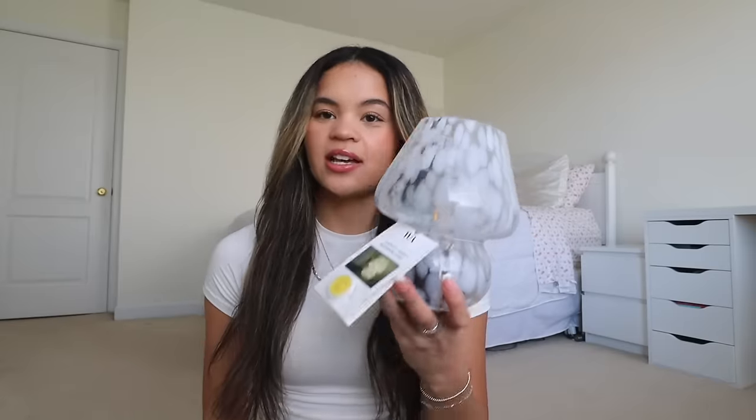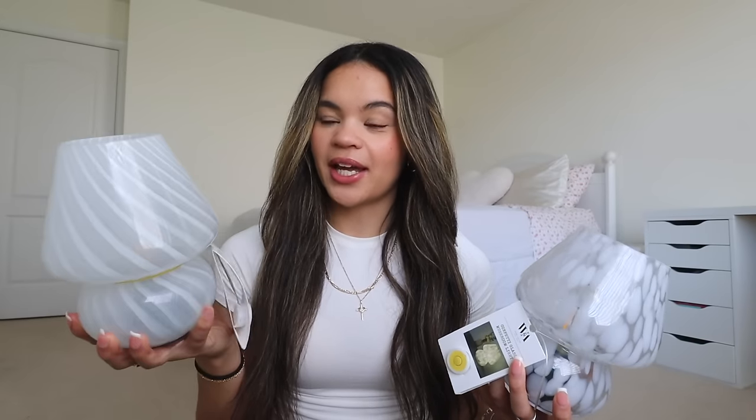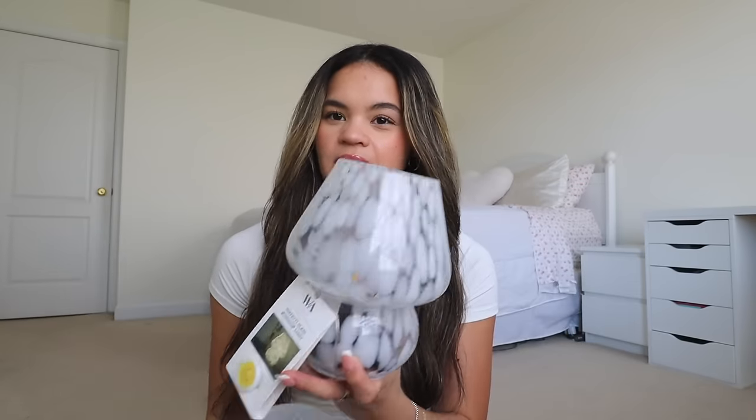I don't really know what to call this pattern, but I thought it was really cute. I originally saw this one, but I wanted this one, so I settled for this one. But then later I went back to Marshall's and I found this one. But now I feel like I like this one more anyways, so now I have two. But we're gonna try and find a place for both of those.